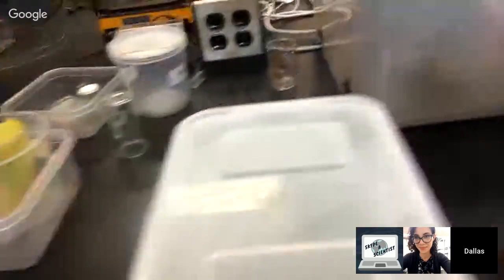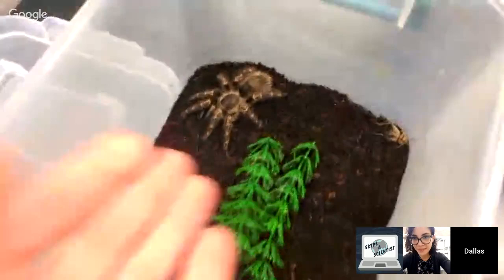So yeah, I think the first thing I'll show is the size difference between the different ages. The main species we work with, or have a lot of, are Grammostola pulchripes, which are the golden knees. You can see right there, it's just about the size of my finger. It's just a little lady. But after a couple of months of feeding, they'll get much bigger. We name a lot of our spiders. So this is Ian.